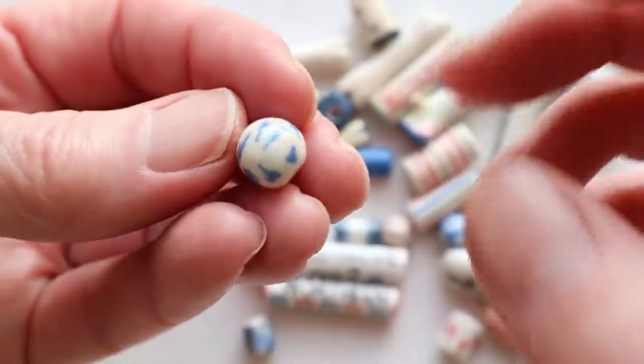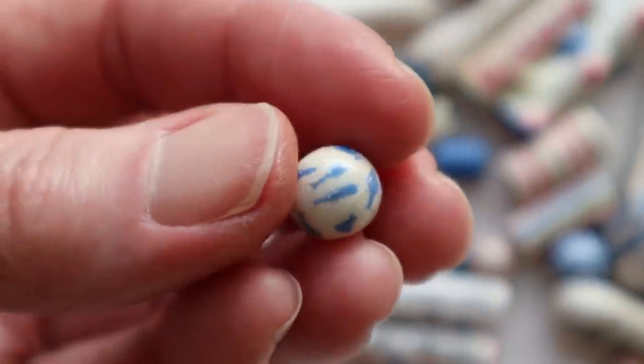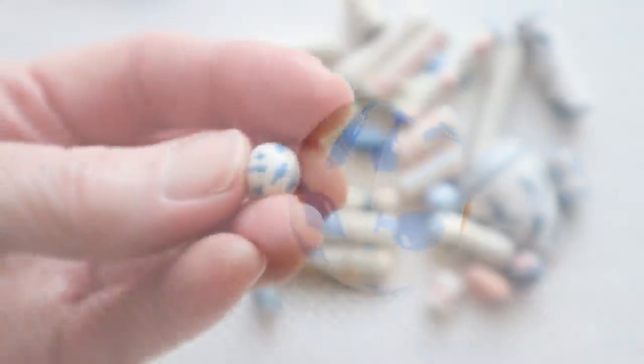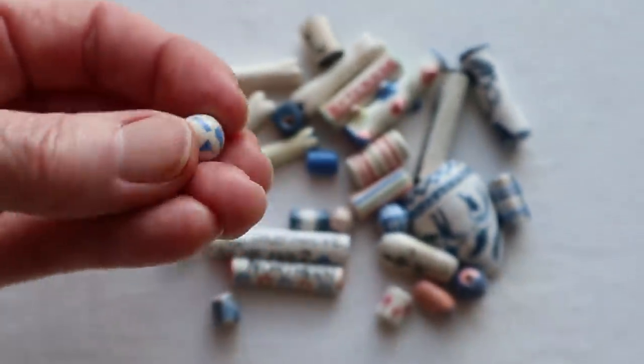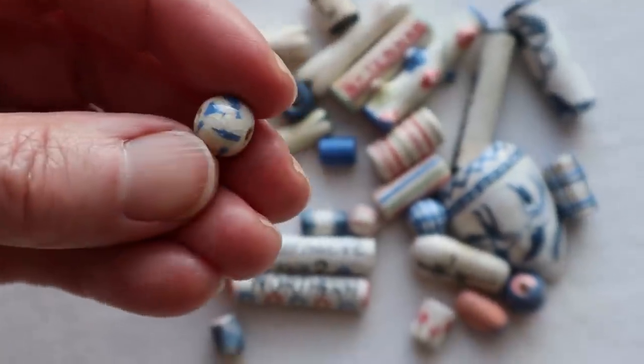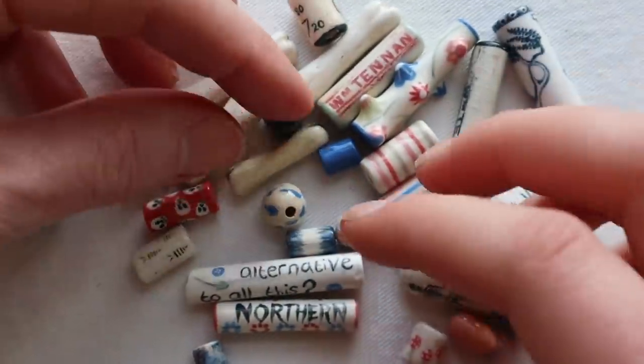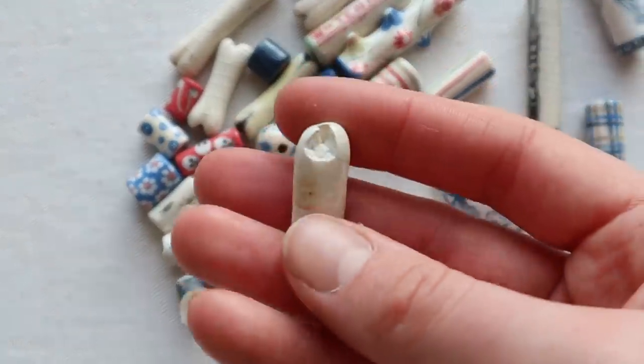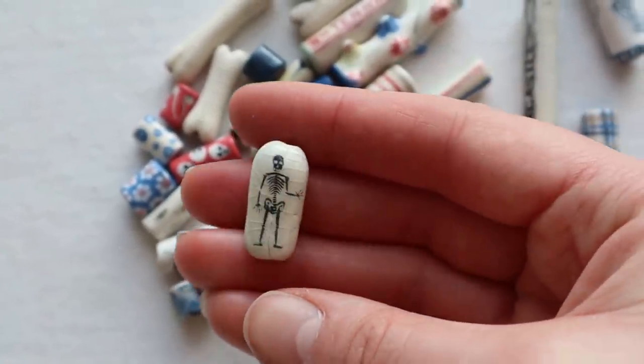This has got little tiny bottles on it, all different shapes. Also, the glaze has cracked, but we like it. It's got a crackle finish, a crackle glaze on it. Unintentional, but good, because they look good. I'm really happy with the crackle glaze, and I look forward to doing some more. It's a shame this one broke. You can do another one.